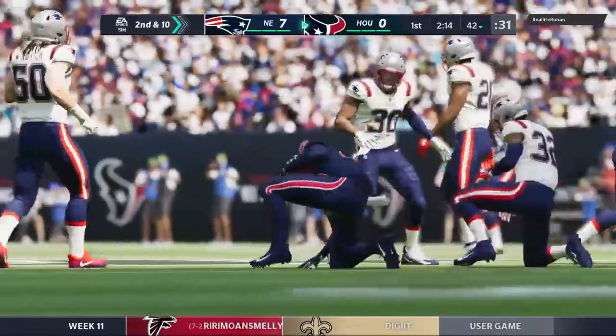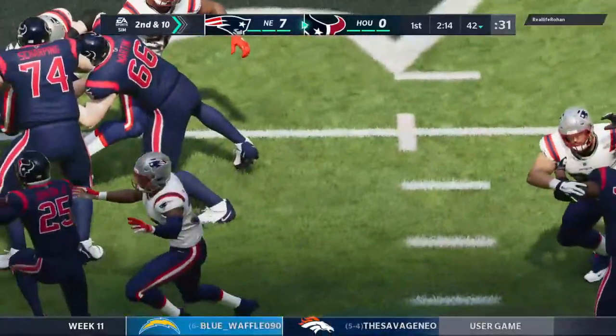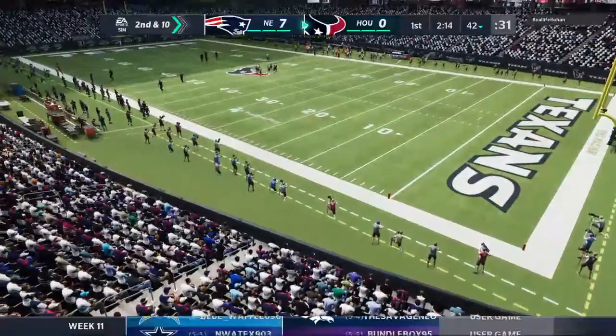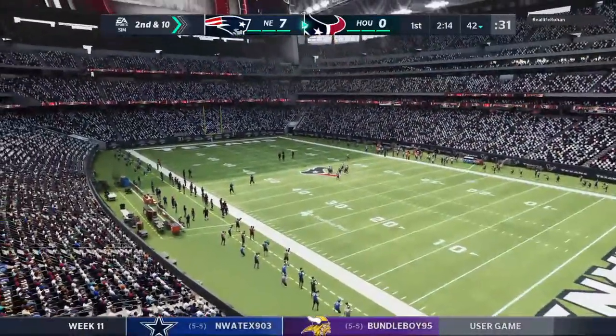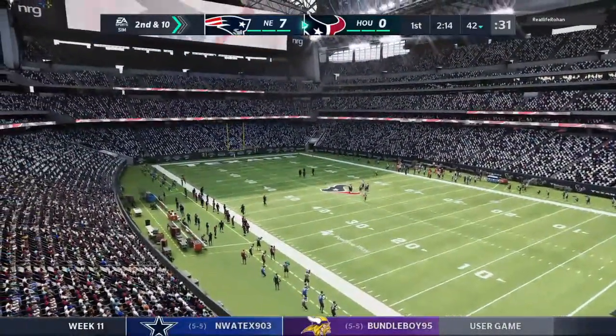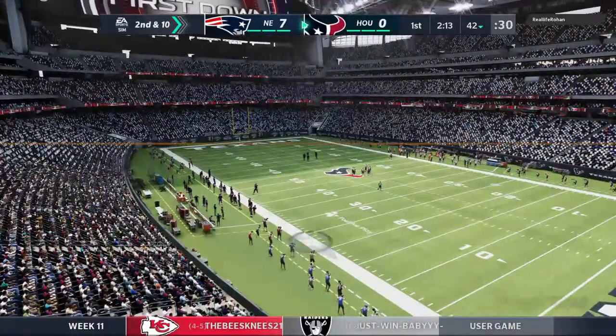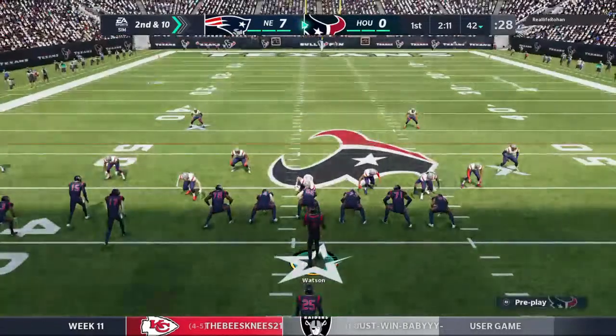Safety position. Yeah, the evolution of the position has really been significant, hasn't it? Because a lot of teams no longer have a free safety, strong safety designation. They just have safeties. So wherever the ball is, one can be close to the line of scrimmage, one can be deep, and vice versa. On that play, how about that tackle we just saw? Pretty nice.